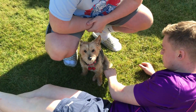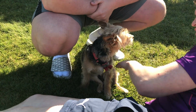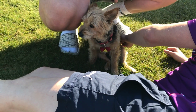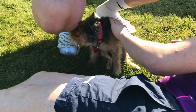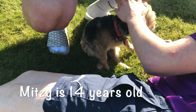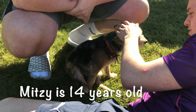Hello, this is Mitzy. Oh, look at her leg. You got some new friends? Oh dear. You're either really thin or you're a little puppy. I think she's a pup. She's very fluffy. You're a little fluff bucket, aren't you? I don't know, it's hard to tell. She could be really old. No, she's not old.